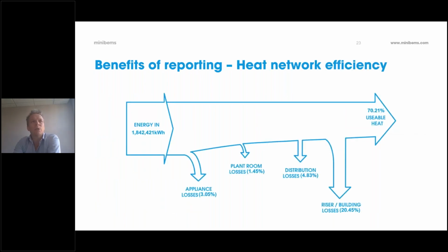This is a Sankey diagram which shows a Minibems heat network that we've done a study on recently, and it shows 12 months of performance on that network. You can see on the left hand side the amount of energy going in. The percentage over on the very right hand side is the percentage of that fuel, that energy that went in, that was actually delivered across the heat meters into the heat consumers, i.e. on the HIUs, the heat interface units. So that number there, 70%, is pretty good.